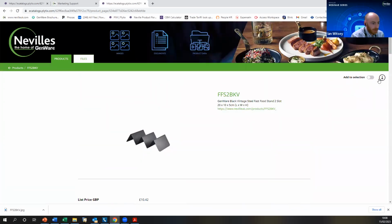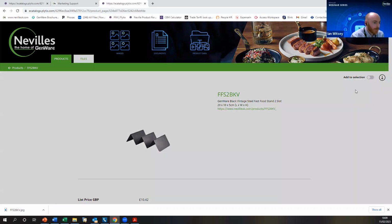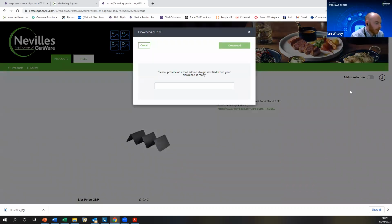Scrolling back up on the right-hand side, I can hit this down arrow, and I have two options here. For this particular part, I'm going to show you this download PDF option. This will download the technical data sheet in a PDF format. By clicking here, I can input my email address, click download.